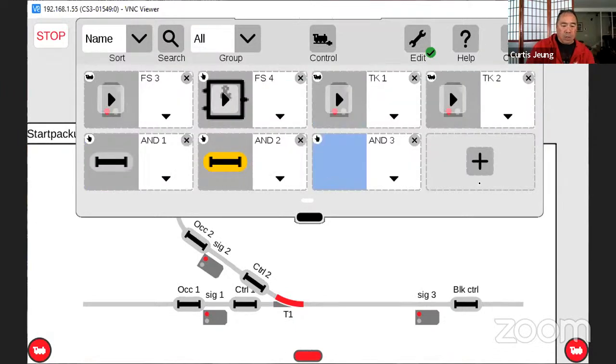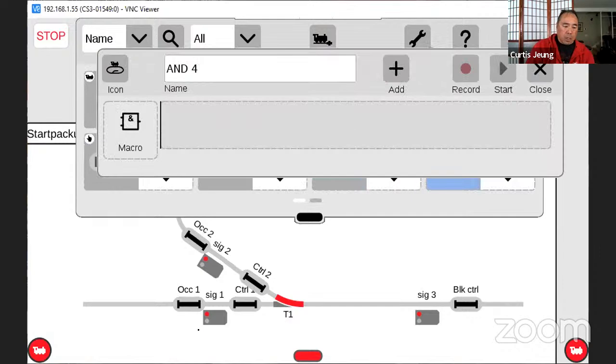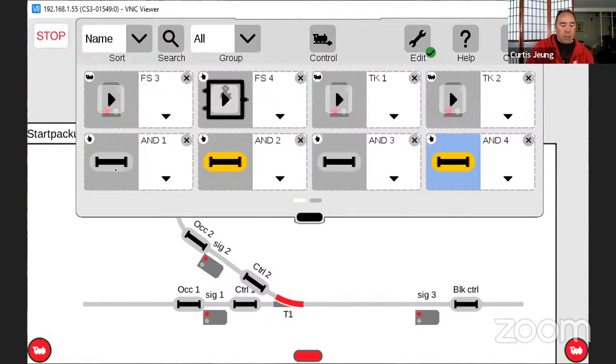So this is the third condition, and now I have the fourth condition. This is easier for clarity. Create the macro, and then the fourth condition is basically where you have a train occupying both lines. Okay. So now, did I actually save that? Yeah, that's in there.